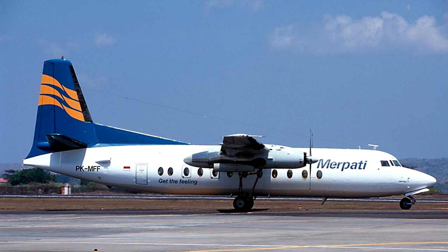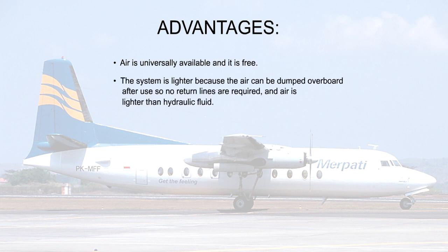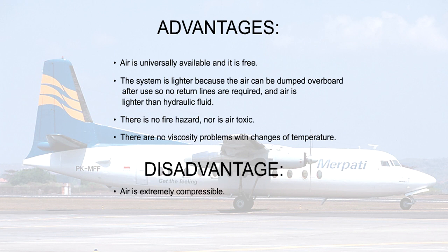Compressed air has some advantages over hydraulic systems. Air is universally available and it is free. The system is lighter because the air can be dumped overboard after use, so no return lines are required, and air is lighter than hydraulic fluid. There is no fire hazard, nor is air toxic. There are no viscosity problems with changes of temperature. The major disadvantage of air is that air is extremely compressible.